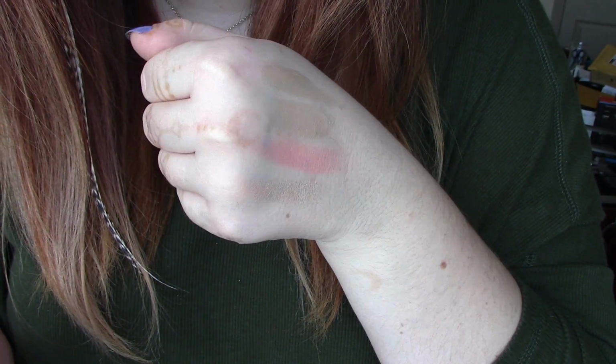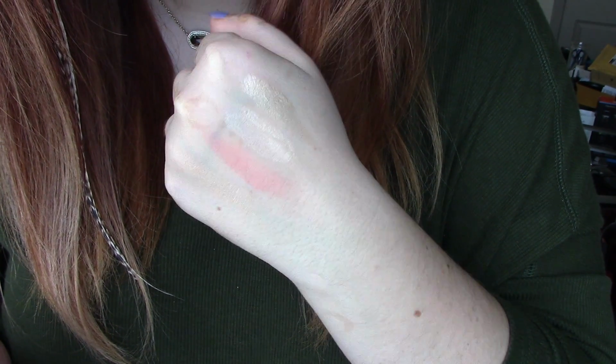So the last product that I'm going to talk about is the Shimmering Skin Perfector pressed in the shade Opal, and I will show you guys a swatch of it here. And as you can see, it came broken. But I've already contacted Ulta about it and they're sending me a new one, so that's okay.